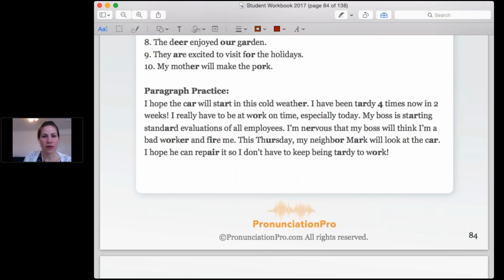I hope the car will start in this cold weather. I've been tardy 4 times now in 2 weeks. I really have to be at work on time, especially today. My boss is starting standard evaluations of all employees. I'm nervous that my boss will think I'm a bad worker and fire me. This Thursday, my neighbor Mark will look at the car. I hope he can repair it so I don't have to keep being tardy to work.